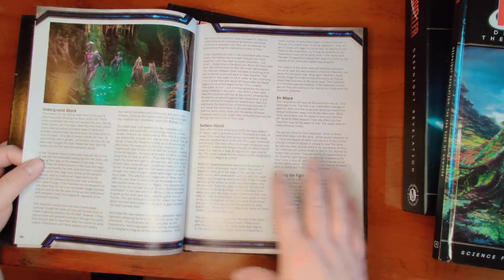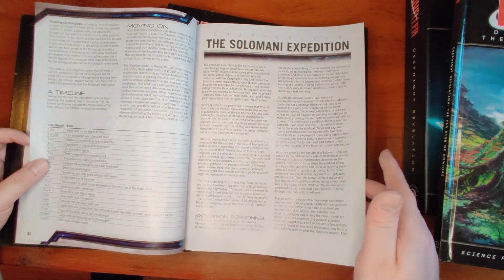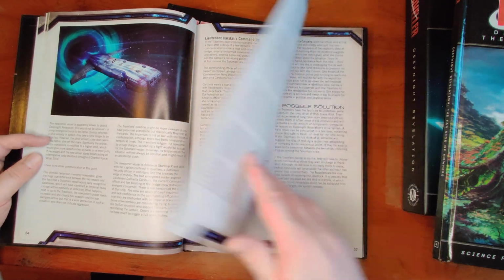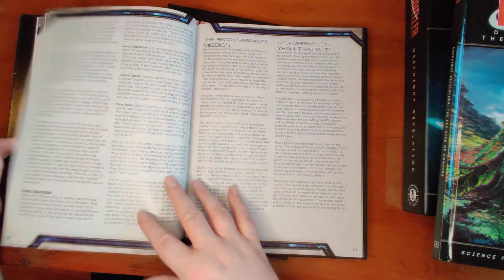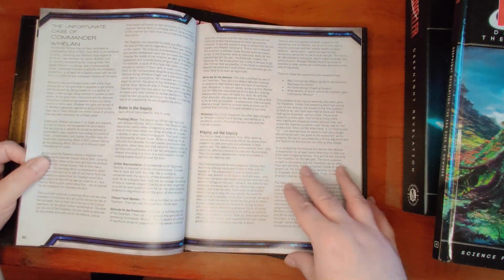Got some ambulators from Biologicals. You know about them. Nuke the site from orbit, question mark? Yeah. Anybody who's seen Aliens will think of that at some point. Ooh, the Solomani expedition. Cool. Pictures of home. A newcomer vessel. Wow, alright. Solomani ships. Ooh, there's lots of potential interesting conflicts and things that could happen, it seems like.